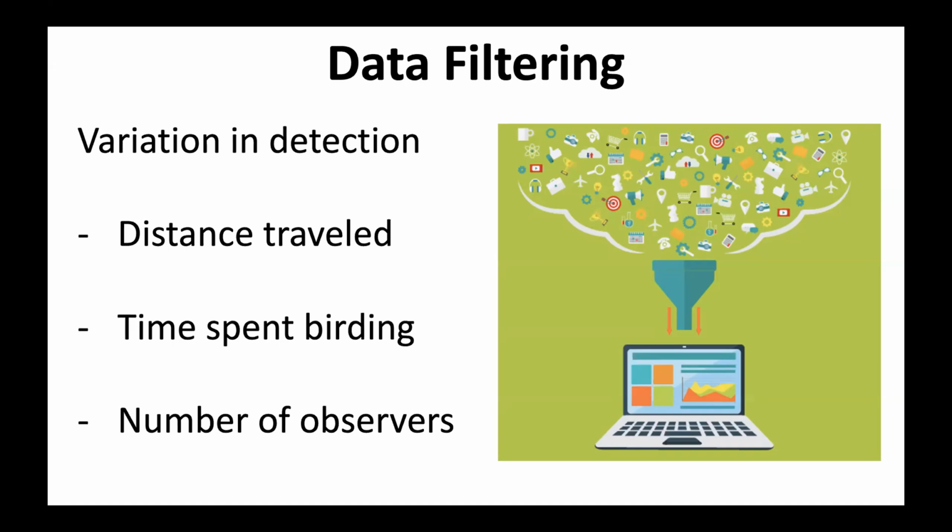And what you're doing here is, if you trim and keep only checklists that spent a certain amount of time birding and only birded over a certain distance, or even limit it to stationary checklists, which are basically point counts, you're imposing a structure on the data. And this is one of the first ways we start to make this citizen science data easier to use.